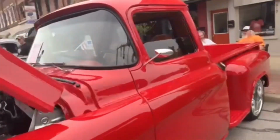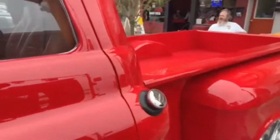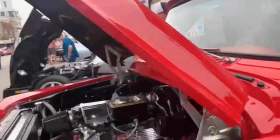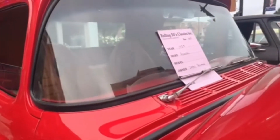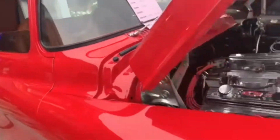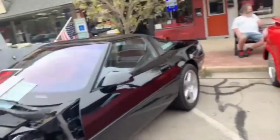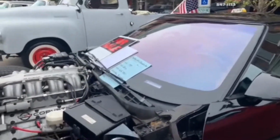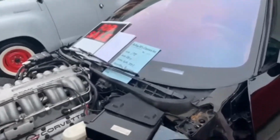A truck. Wow, this is so clean. It's a clean truck. I'm going to check the model and year. What year? 1958 Apache. It's older than me, my husband said. Yeah. Chevy is for sale. 1990. Yeah, the hood is up.